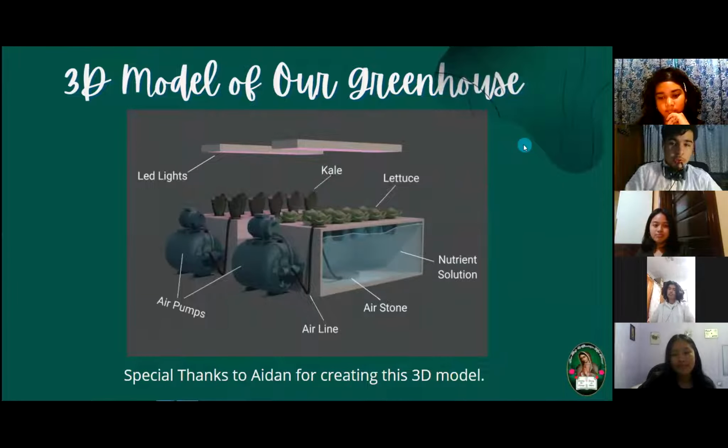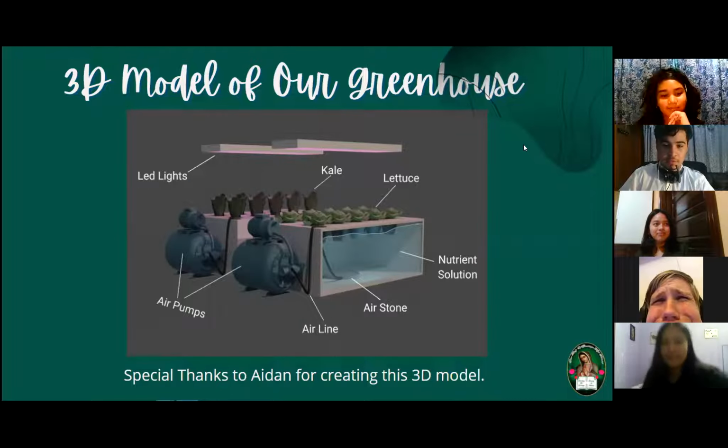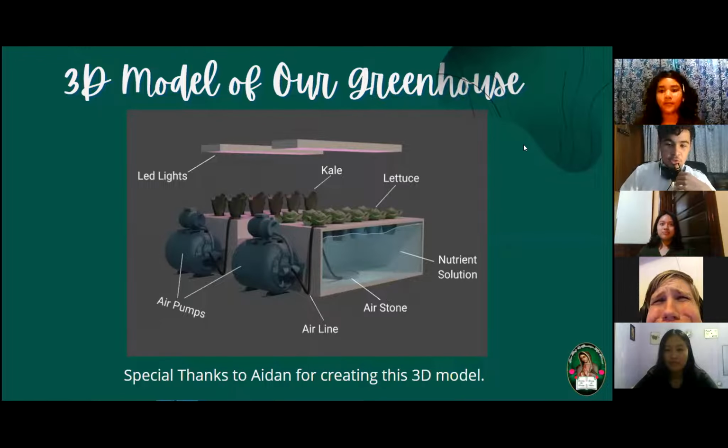Here is a 3D model of our greenhouse in its full glory. As you can see, one container will have the lettuce, the other will have kale. There are 2 air pumps that will connect to the air stone via air line. There will be this nutrient solution inside the containers. And again, there will be the LED lights at the top.